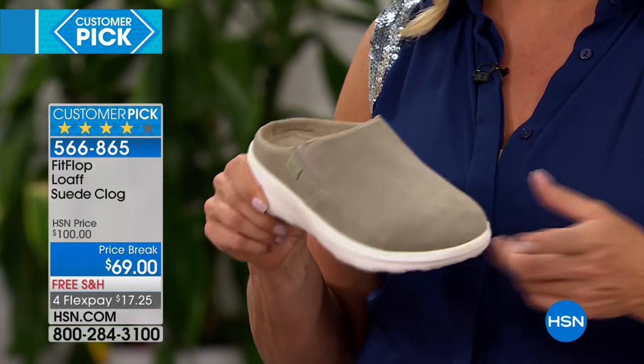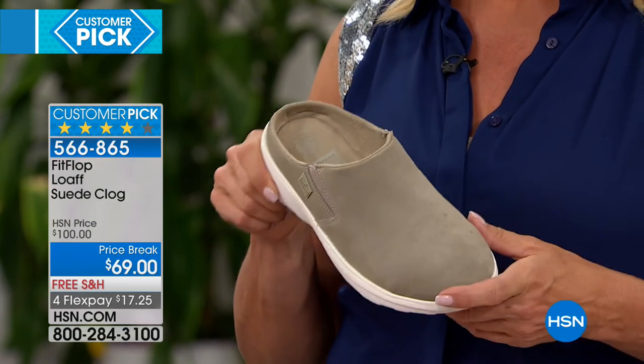Again, stay in the line for it. The price break will come to a close. We're not clearing them out because no one liked them. No. It's not your traditional store clearance. Right. It's a customer pick, as you'll see right there.